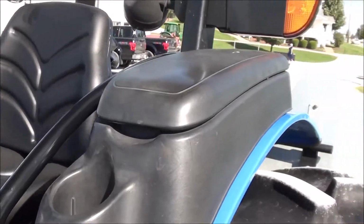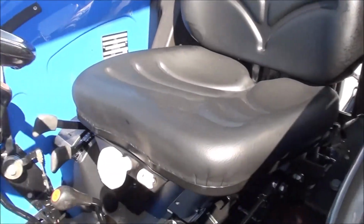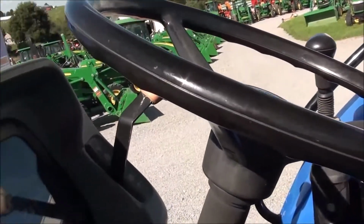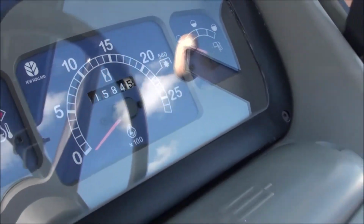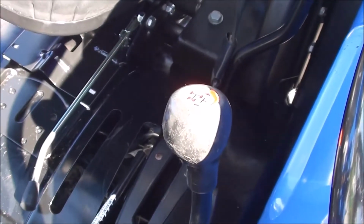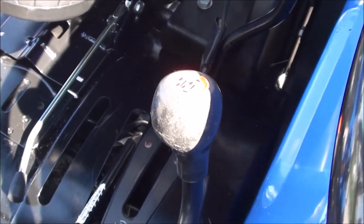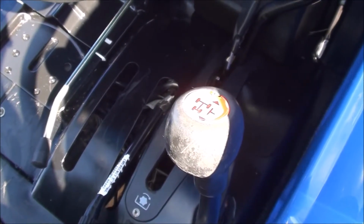A toolbox here inside of the fender. Nice suspension seat there for the operator. Power steering, obviously. Currently has 1,584 hours. It's got the mechanical shuttle to go from forward to reverse. You do have to clutch to shift this lever. However, it is synchronized, so you can do that while the tractor is still moving.